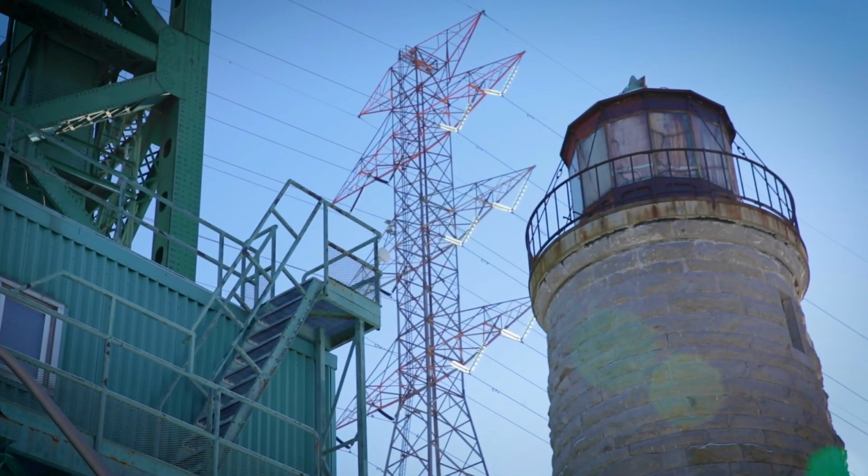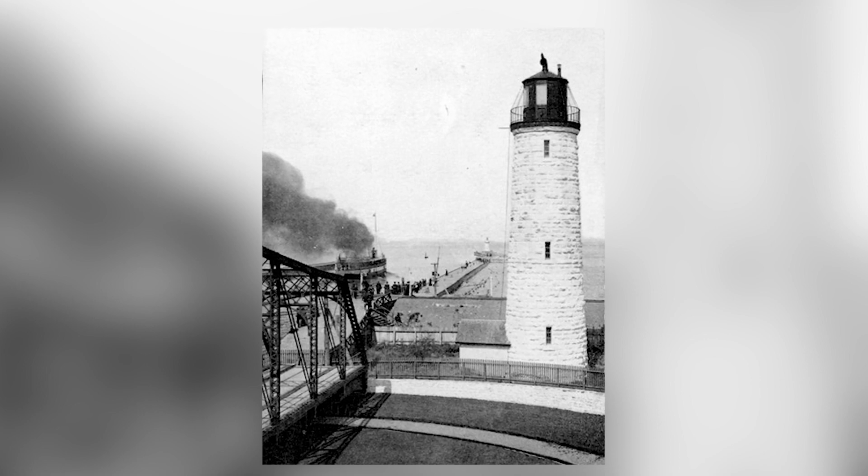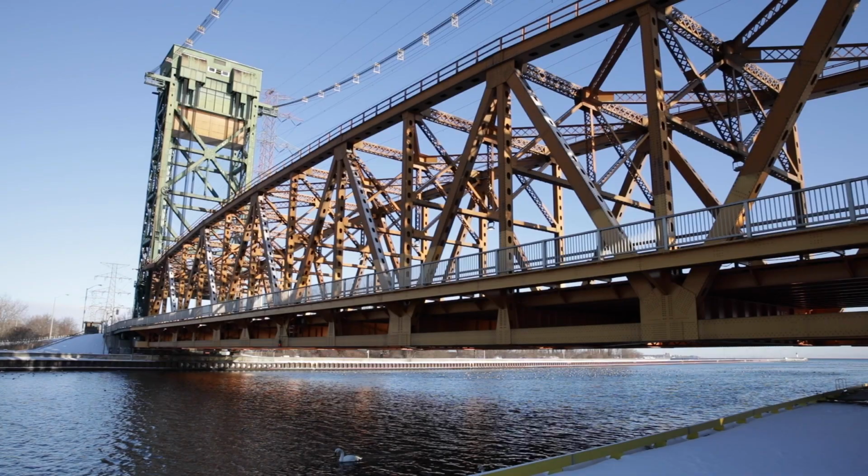Here at the entrance to Hamilton Harbour alongside the Burlington Canal. The Burlington Canal Lighthouse was erected in 1858, and today we're talking about relocating that lighthouse to HOPA property just a short distance from where it is now, so it can kick off the redevelopment of the Fisherman's Pier zone here at the entrance to Hamilton Harbour.